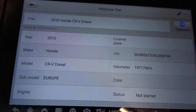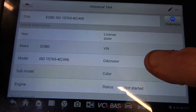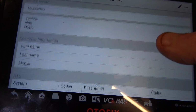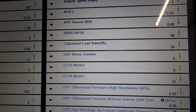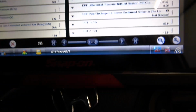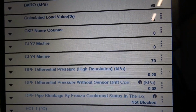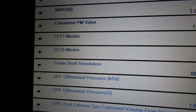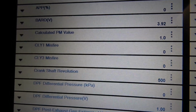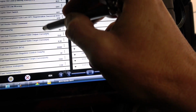And we'll just have a wee look in the OBD. So generic OBD scan, same thing. So have a wee look at the live data here on the Snap-on. Let me see. Cylinder 4 misfire counter, yeah, 70. Cylinder 2, 0. Cylinder 1, cylinder 3, 0. So it's just having a wee look through it here, see if there's anything I don't like the look of.